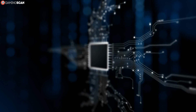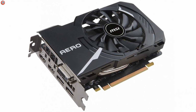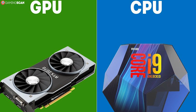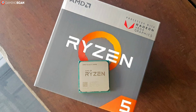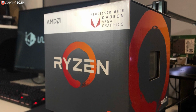But of course, not all budget PCs are interested in CPUs that can't even render frames on their own. $130 or not, you're still going to need a dedicated graphics card to make use of the Ryzen 5 2600. So if you're looking for a 2-in-1 combo that can serve as both a CPU and GPU, then you may just want to turn your attention to the new 3rd gen Ryzen APUs. The Ryzen 5 3400G and the Ryzen 3 3200G.